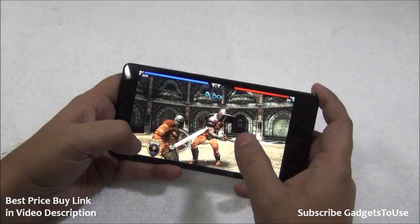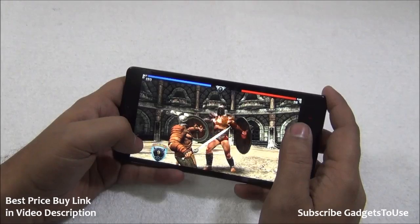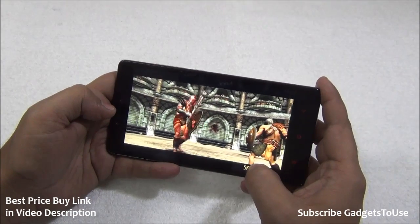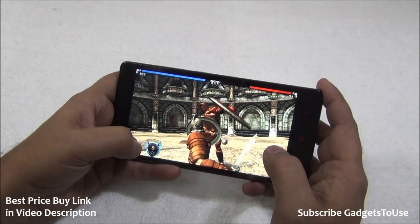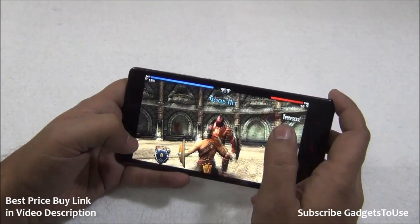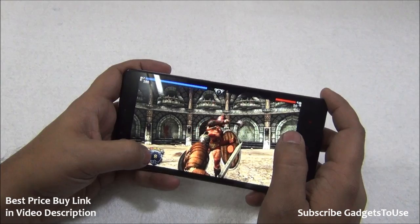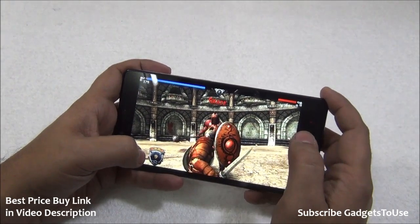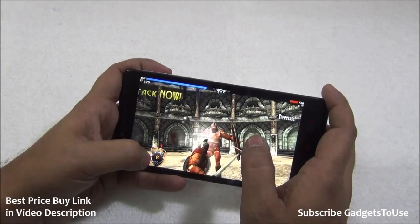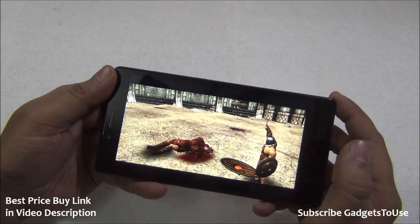So as you can see, we are playing this game called Blood and Glory, which is a pretty graphic intensive game, and I can play this game pretty nicely without any issues on this device. There is no touchscreen problem, there is no problem with the graphics as well, and I can play this game on this device without any kind of problem. Graphics are very clear and there is no problem with the game playback. So you can play this heavy graphic intensive game pretty smoothly on this device without any issues.